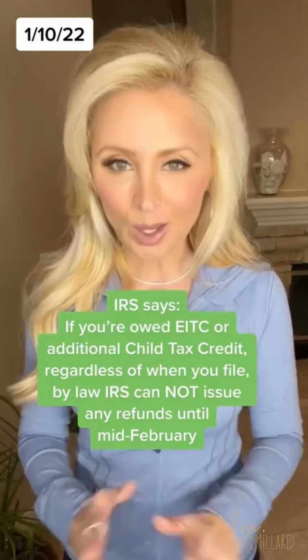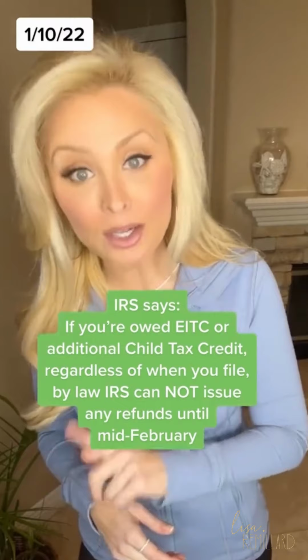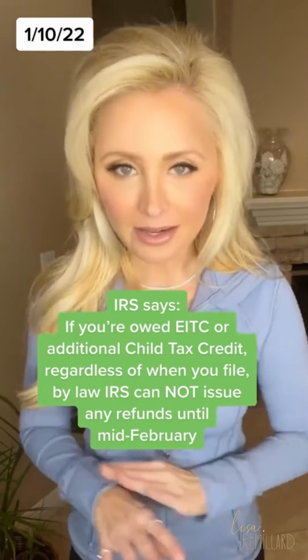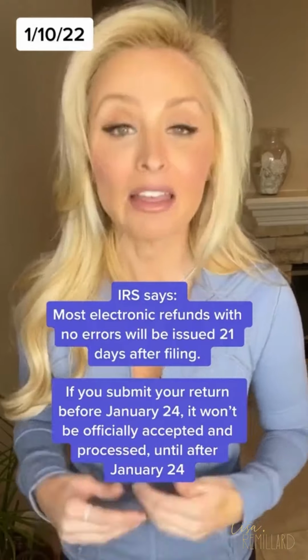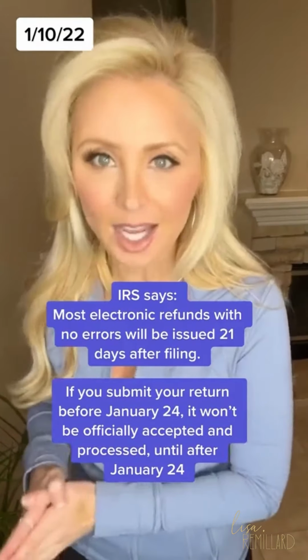The IRS says, regardless of when you file your 2021 return, if you are owed an earned income tax credit or additional child tax credit, by law, the IRS cannot issue any refunds before mid-February. For everyone else, the IRS says, as they have for years, they are anticipating a 21-day turnaround from the time you file to the time you receive your return.